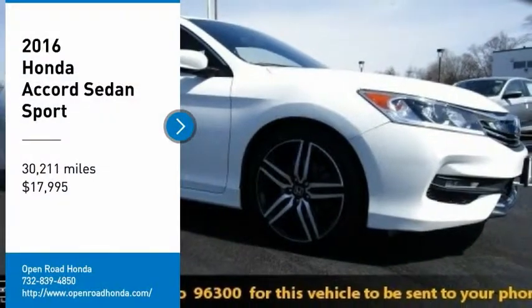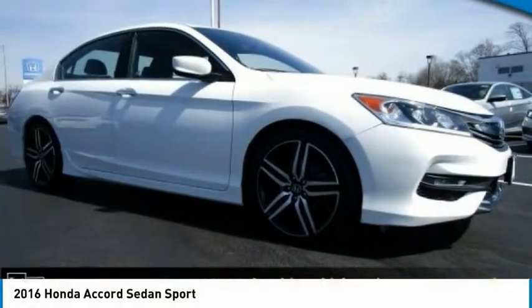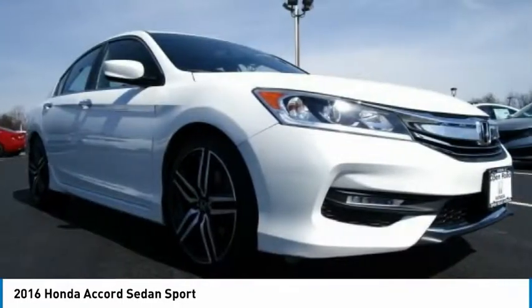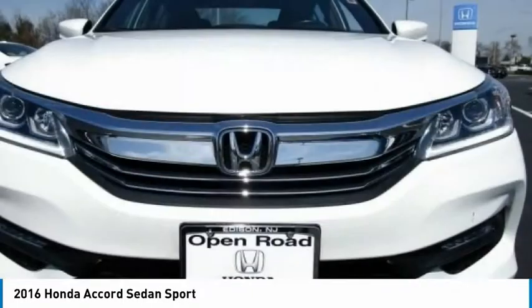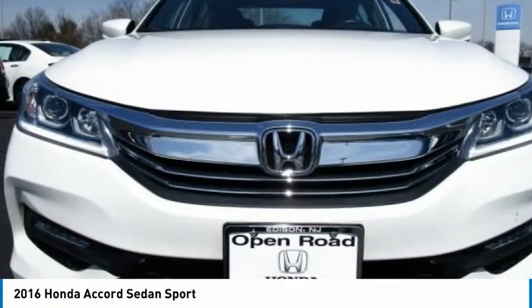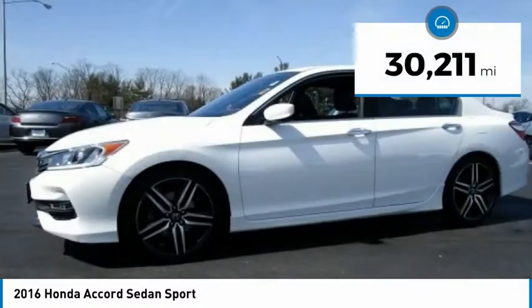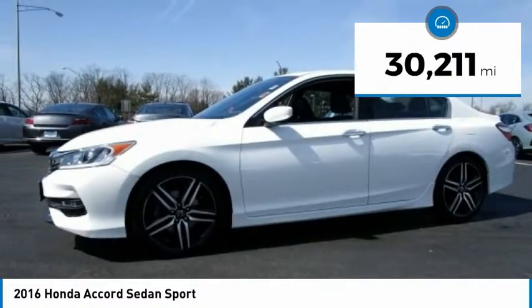Stop by and take a look at the 2016 Accord. Ingeniously simple, yet overflowing with luxury and technological creativity. All that and more in the Accord, and is priced below $20,000. This vehicle has less than 35,000 miles.